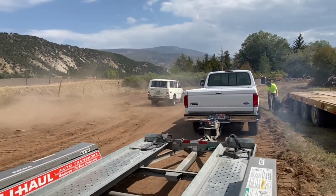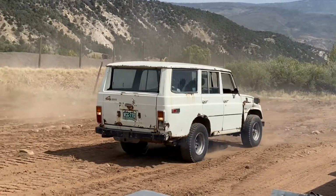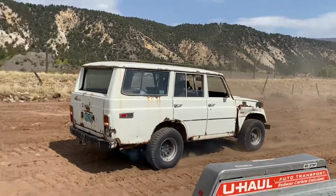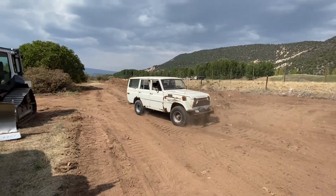Oh, it's got dual exhaust. This is fantastic.